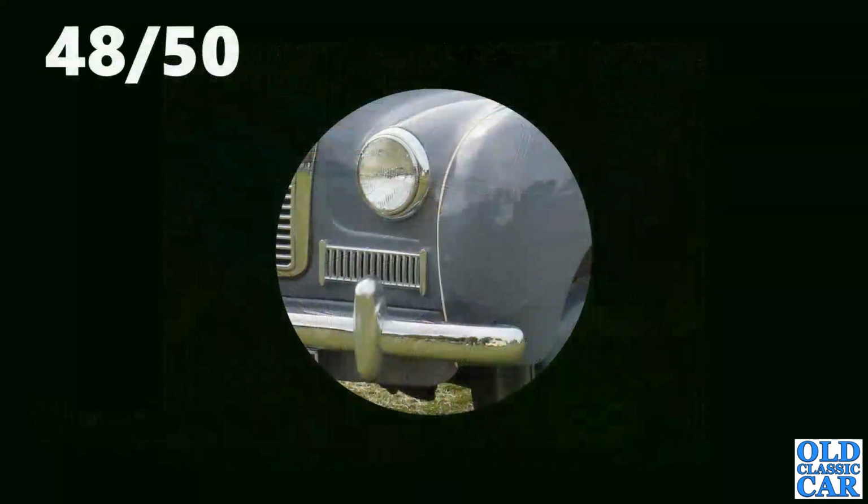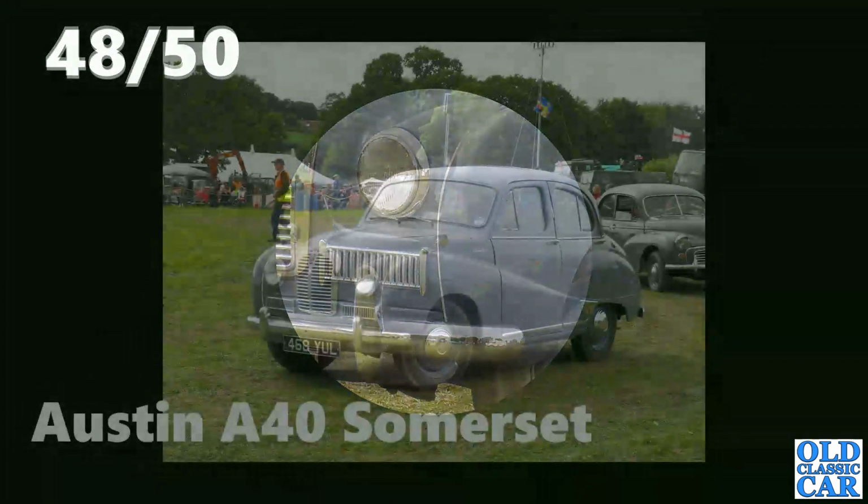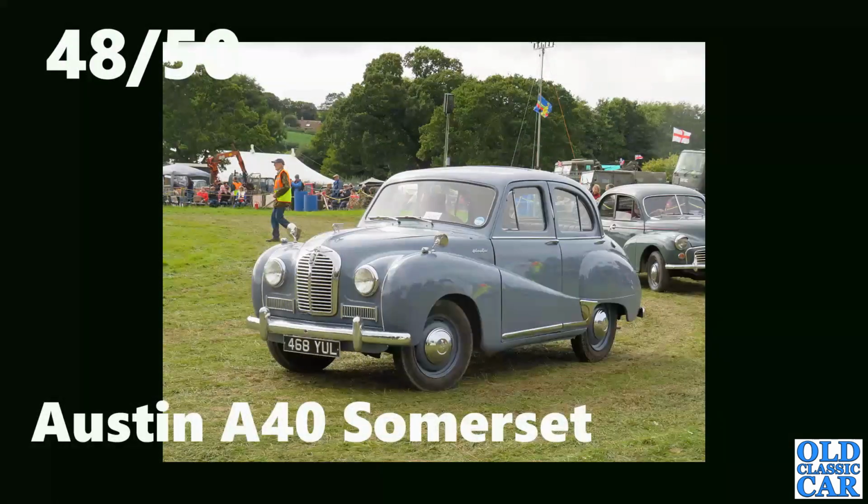Number 48. Back to the 1950s. Do you know what this is? There were several cars produced by this manufacturer that looked kind of similar, but there's enough detail here to identify this particular model very specifically. And it is the Austin A40 Somerset. This was the replacement for the Austin A40 Devon, but still with the Devon's 1200cc pre-B-series engine under the bonnet, column gear shift, rear wheel drive. Not a bad little car.